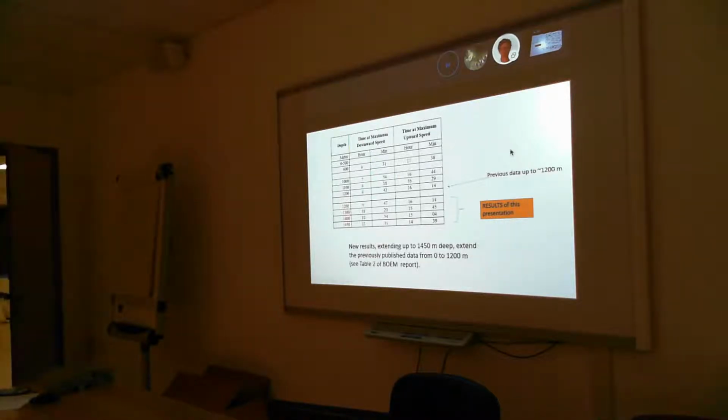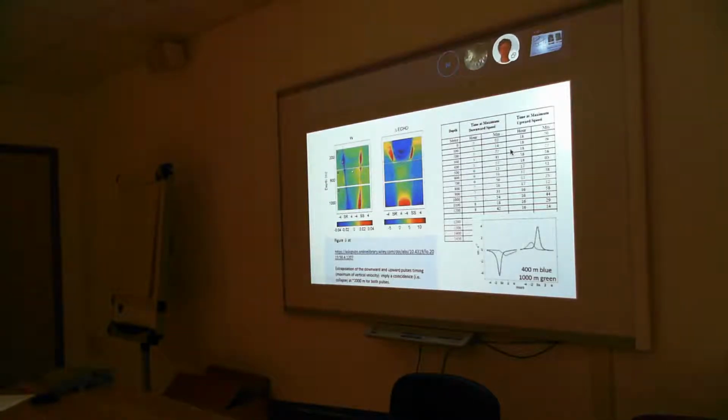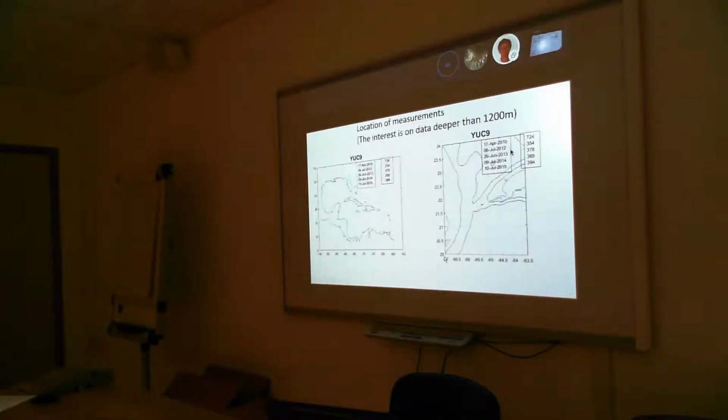So we can extend the computations that we did in 2013 or something from the surface down to 1,200 meters. So these are like the previous results that go over most of the column up to 1,200 meters. And this is one of the references for that kind of data.